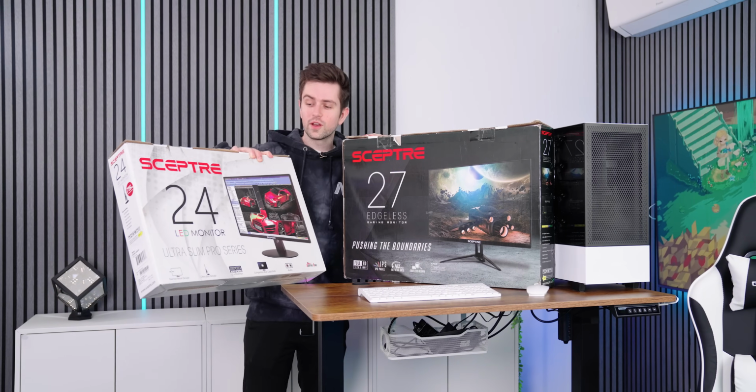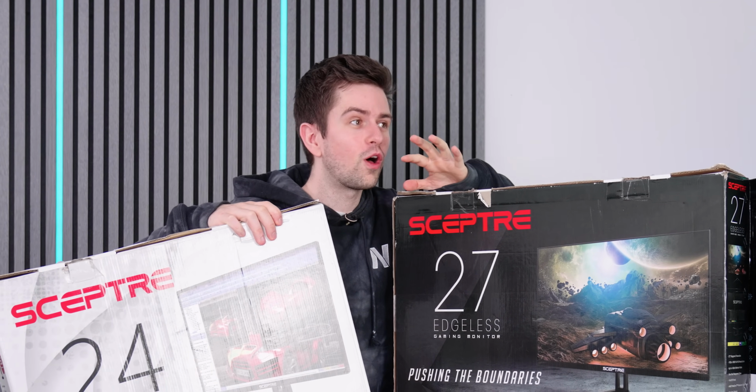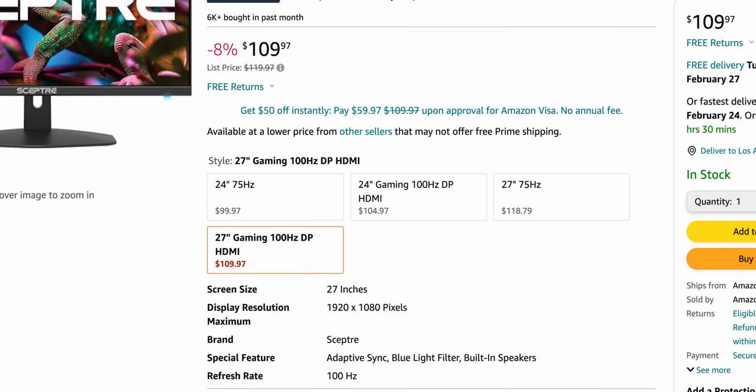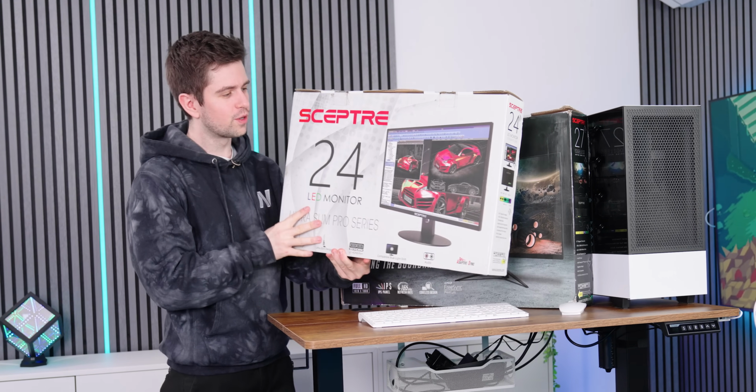Alright, now for the monitors, I have two options here. So the position of the best-selling monitor on Amazon always goes to Scepter. It is always on number 1. However, if you click on the listing, you will see that there's a few models. So they have a bunch of variations under one listing. And I think this here is pretty much the most popular one.